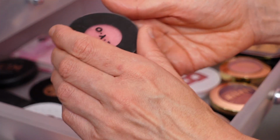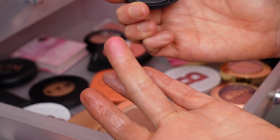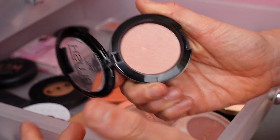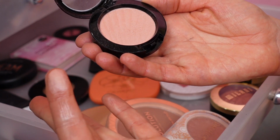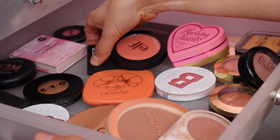Then we got CYO blush, which I like. It's very nice. Again, it's pink, which I haven't been reaching for in a while, so that's why it's in the back of the drawer. I'm gonna keep this. Most of them, I think I'm gonna keep them all. This one is Primark, and that's a gift from Anne-Marie. It's a very nice pale blush. Gotta put it to the front because I don't reach for it enough. I like this kind of shades.